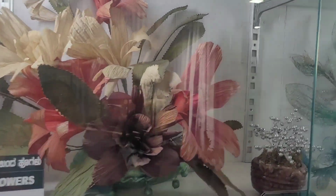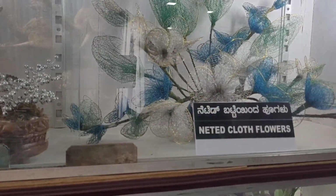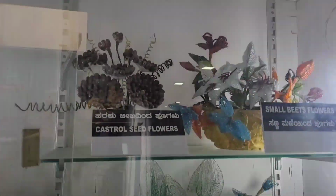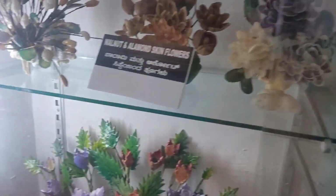Here we can see various waste materials have been used meticulously by Dr. Radha Mallappa to create wonderful pieces of art.